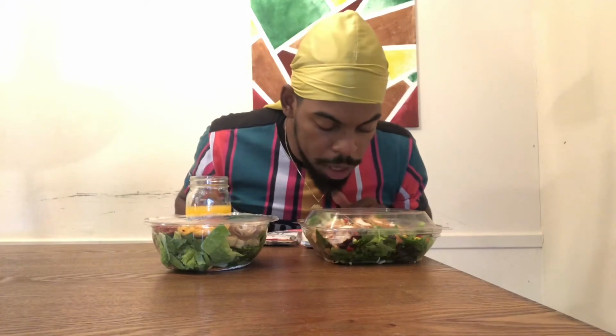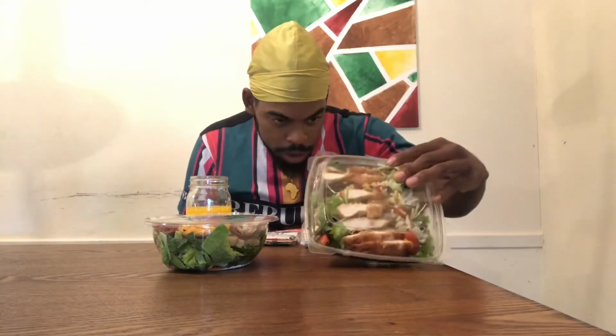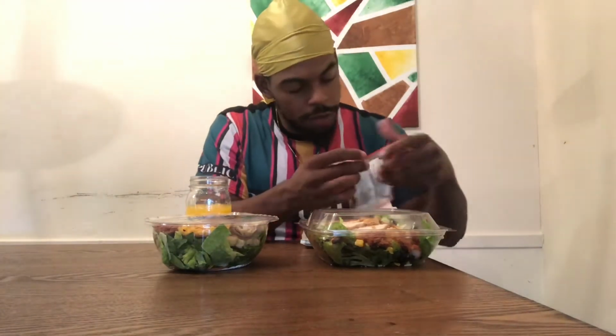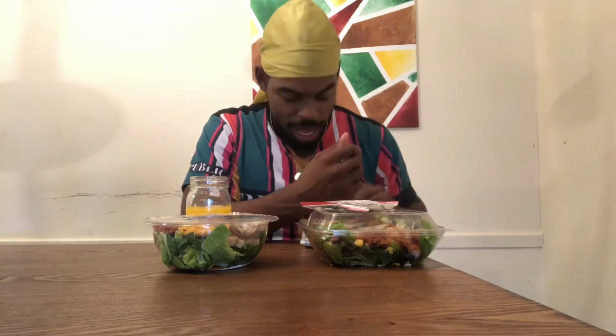They put some tomato in here. This looks like a mix of greens, because I see some spinach, some greens, some leaf lettuce. Awesome. Fair play, Chick-fil-A. Then they hooked me up, they said, we want you to have a little crunch to your salad. So they gave me some tortilla strips. I'm gonna add that. They also gave me some chile lime peppers to add a little spice to your salad.